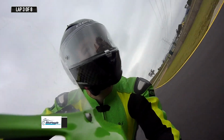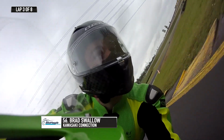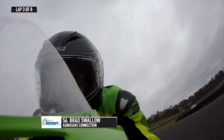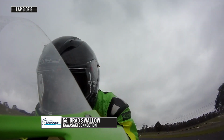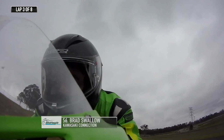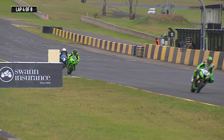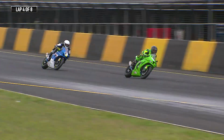Swallow, number 56, unmistakable green livery of the Kawasaki. I think he's got green in his veins, is that young lad. The Kawasaki Connection ZX10R. He's in second place at the moment, but under an immense amount of pressure. The Suzuki wants to be the meat in the Kawasaki sandwich, there's no doubt about that.